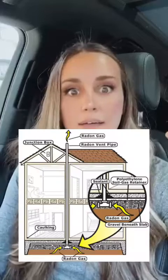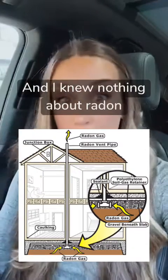Like I bought a property that was in an area that had high exposure to radon.